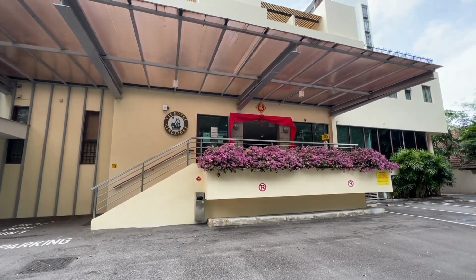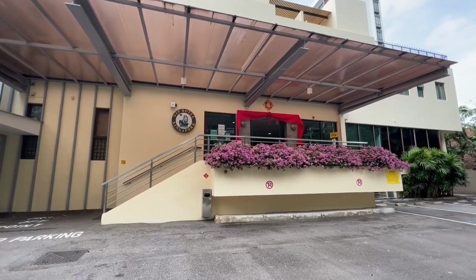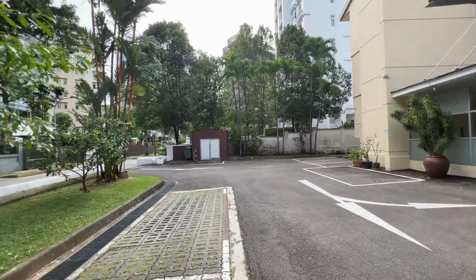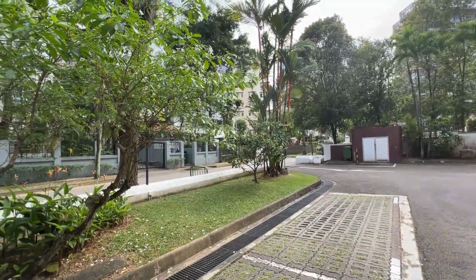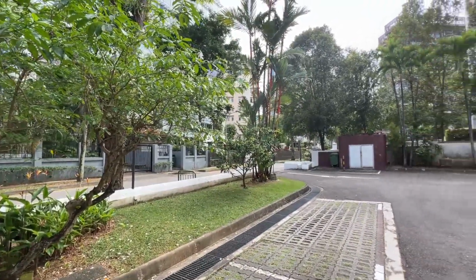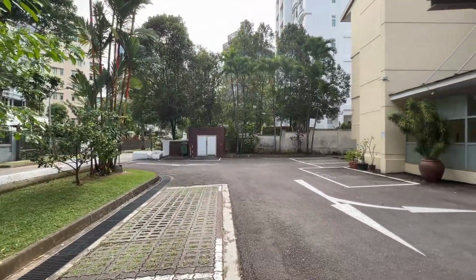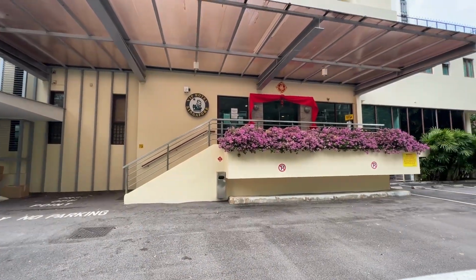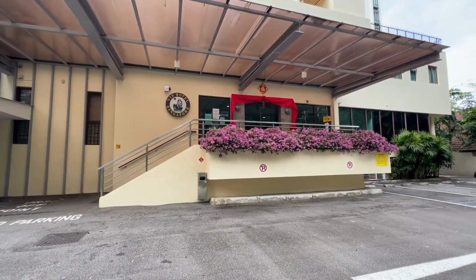So in today's staycation video, I'll be staying over here at VIP Hotel, which is located off the bit of Orchard Road, right here along Balmoral Road. So you can see actually there's a lot of condos here, a lot of landed property. So it's quite a quaint area. I'm surprised, to be honest, to find a hotel here. Yeah, but let's see how my stay at VIP Hotel goes.